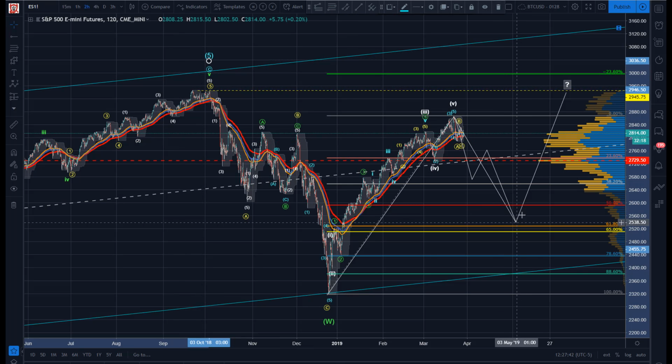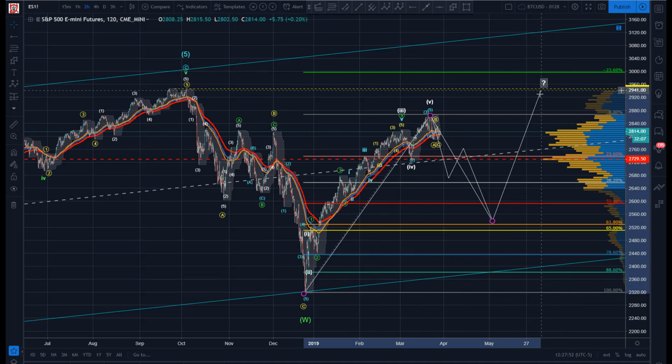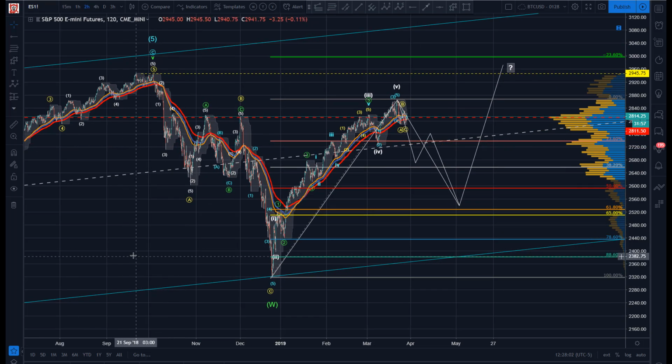Right? So this is going to be tricky trading here, but this is very tradable. If we do come down here in 3, I wouldn't hesitate to buy that, because if it's A, B, C or 1, 2, either way, it implies another leg higher here. Just no way to know, right? So you have to just back out and say, well, what's more probable? Not what's possible, what's more probable.